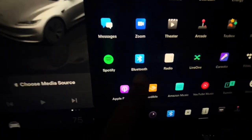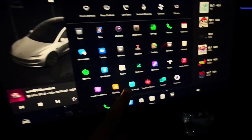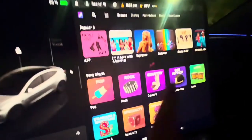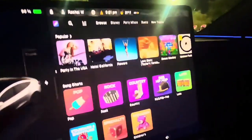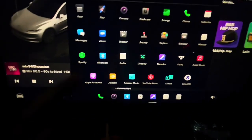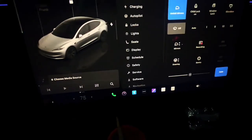Besides that, it shows the manual as well on the side. It shows Spotify, Bluetooth. It shows the radio. If you want to listen to regular radio, it has all the stations already. My car actually has satellite radio as well, so I don't have to listen to the regular radio. I can listen to satellite radio, or I can listen to my Bluetooth. As you guys can see, it says karaoke, which is when you can play a song and connect a microphone, or two of y'all could be singing in the car, and it has the lyrics that pop up on the screen. They got Tidal, Apple Music, Spotify, Apple Podcasts, Audible, Amazon Music, YouTube Music, all that. It literally has a bunch of different platforms that people can listen to music on. So I'm not going to lie, it's very, very convenient.